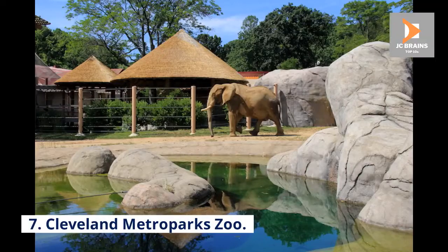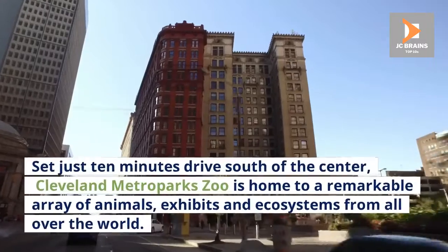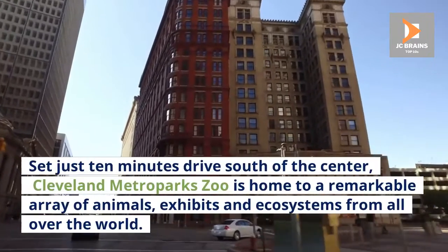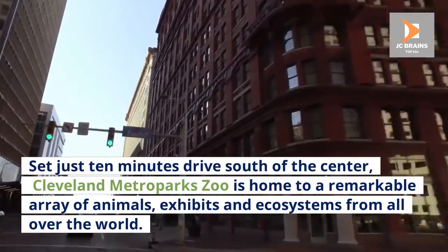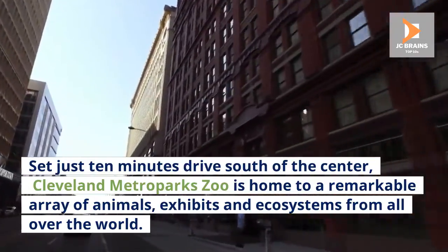7. Cleveland Metroparks Zoo. Set just 10 minutes drive south of the center, Cleveland Metroparks Zoo is home to a remarkable array of animals, exhibits and ecosystems from all over the world.